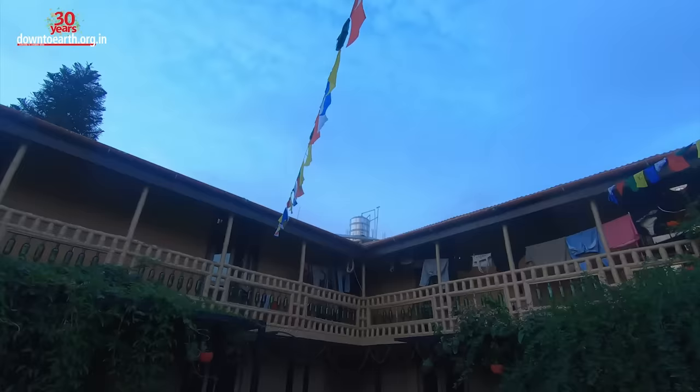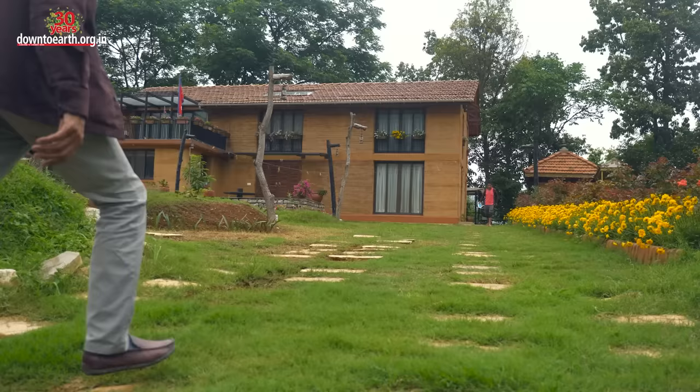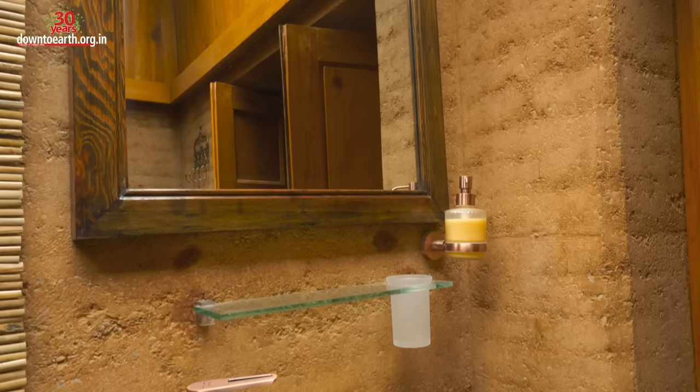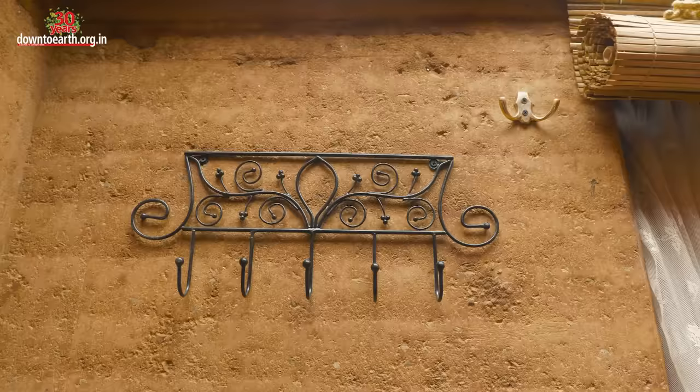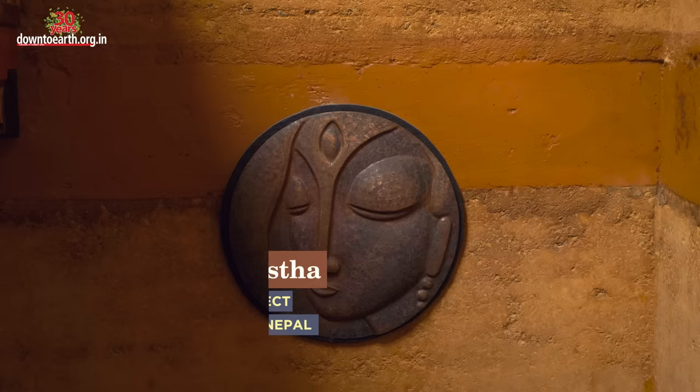Rammed earth houses, especially the unstabilized ones, are found to regulate the humidity levels better than conventional brick and mortar houses. So you don't have problems like dryness in winter, and the chances of getting flu in monsoon are also lesser. And also we are not using any paints and toxic materials. So it's child friendly as well. From all of these perspectives, rammed earth is good for environment, economy, energy, and also for our personal health.